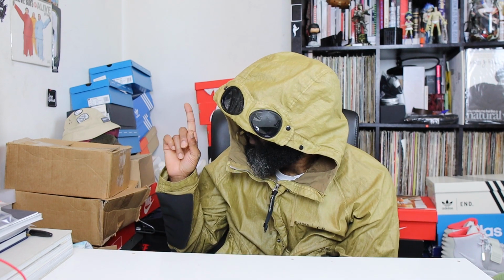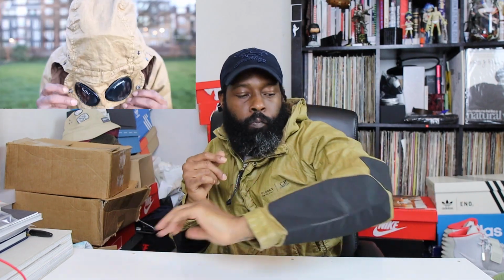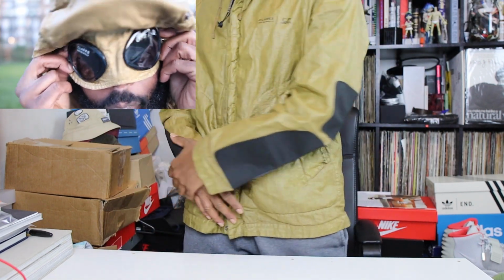Tidy. Alright guys, keeping with the theme, this piece right here is a CP Company Chrome-R garment dyed linen flax jacket with goggles. Let's take a look. You might have spotted the goggles, boom. There you go, can you see me?